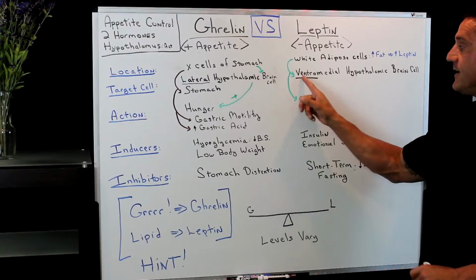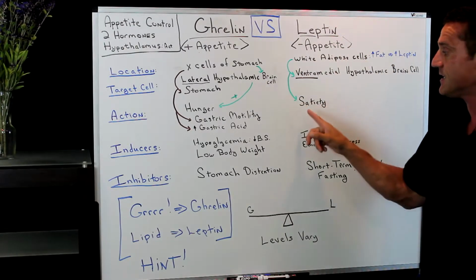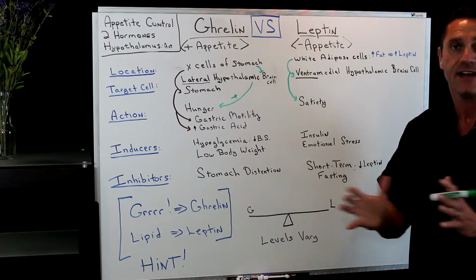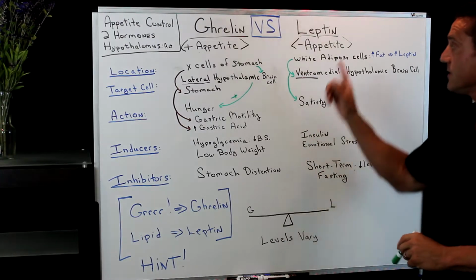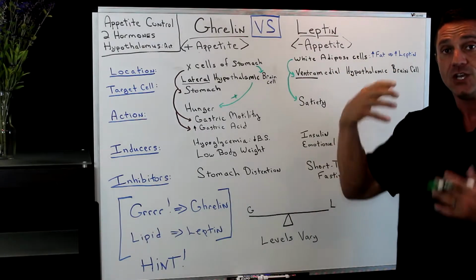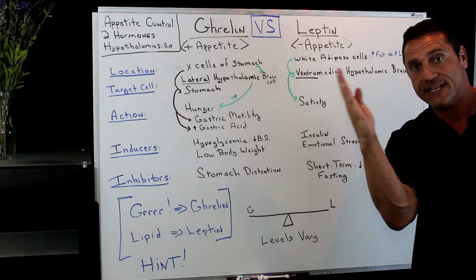Now, the target cell is the ventral medial hypothalamic brain cell, okay, and that actually sends a signal. The function of that is satiety, okay, I'm satisfied, I'm full. However, the catch-22 is the more fat you have in your system, the more leptin is being released. You don't know when you're full or not. It's like that fullness factor on your tank never hits the full mark.